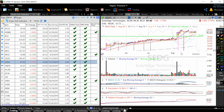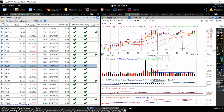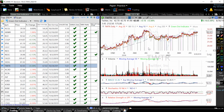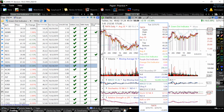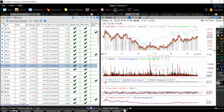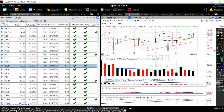And getting down to it, SolarEdge, you can see that similarly to a couple of these other stocks, it gapped up on huge volume after its earnings report and then has been consolidating a little bit. So I would wait until it finally starts moving up and confirms the uptrend on volume. And finally, Twitter, you can see that it is not actually near new highs yet. You can see that it peaked in 2015, but it's making good gains, and I hope to see it rise after this green dot on increased volume.